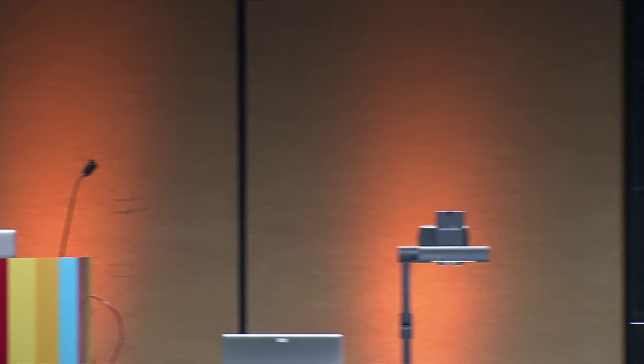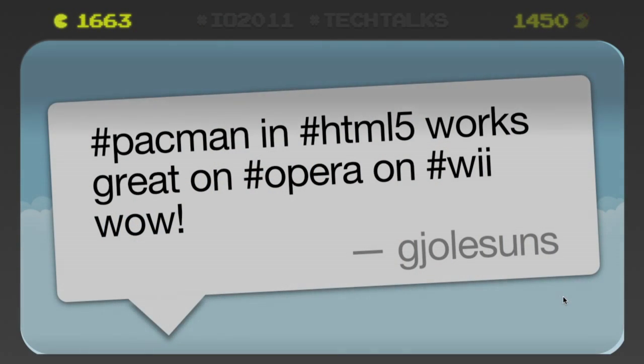Okay. This is one of the tweets we got. We got a lot of tweets. We're very happy with a lot of the feedback. This is one of the tweets we got, that Pac-Man in HTML5 works great on Opera on Wii, which was amazing because we never tested in Opera on Wii. Right? There's only so much you can do. But because we use HTML5, it worked everywhere that supported HTML5, except, did we really use HTML5?